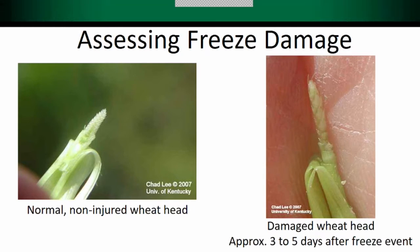When water freezes, it expands, right? So if those cells are full of water, they're tight from that turgor pressure, and then they freeze, well, it bursts the cells. So you'll get this on the right, this limp looking head that's lost all of its turgor pressure. All right. So about a week after the freeze event has occurred, you go out there, you split the stem, and you excavate that head out. And usually a hand lens is necessary. I've got pretty good vision, but I still carry a little magnifying glass or a hand lens with me to assess these immature heads.